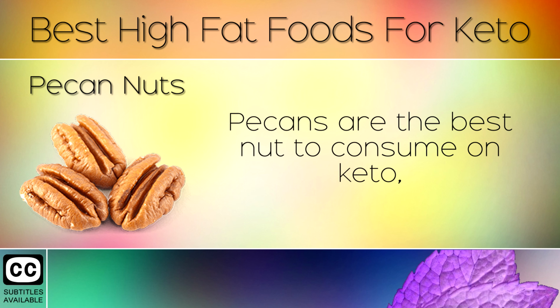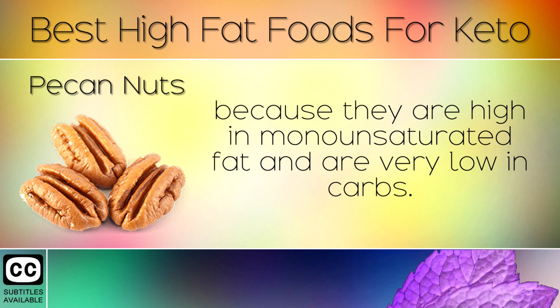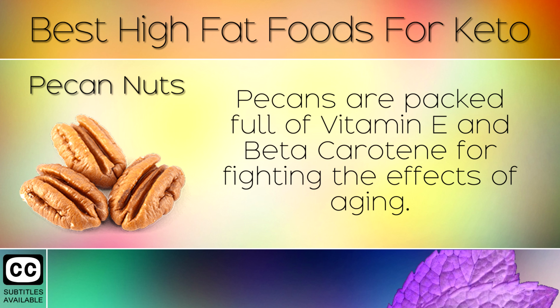3. Pecan nuts. Pecans are some of the best nuts to consume on keto because they are high in monounsaturated fat and are very low in carbs. Pecans are full of vitamin E and beta-carotene for fighting the effects of aging.